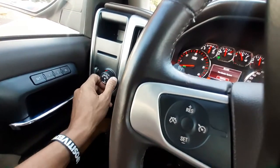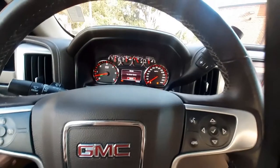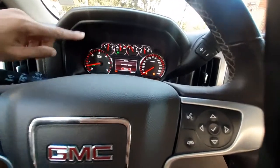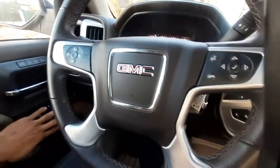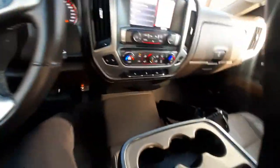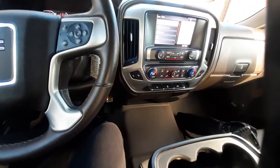But I got your light controls over here to my left. You press this button in, fog light, as you can see. The little button there pops up at the top, letting you know the fog lights are on. Very nice materials. Like I said, this one has the Bose system in it. One thing I like about this one, it has the official WeatherTech rugs or mats in here, which is very nice. You just basically take them out, rinse them off, you're done.